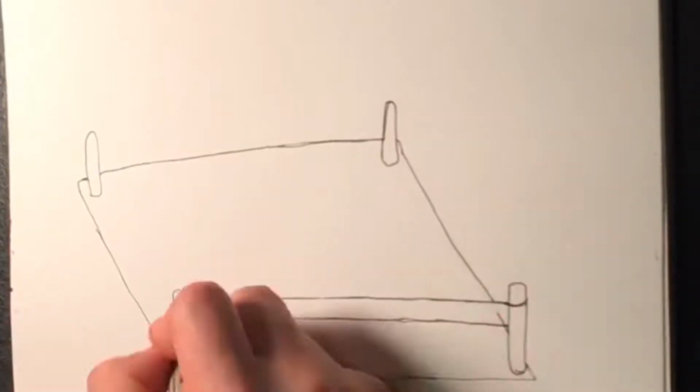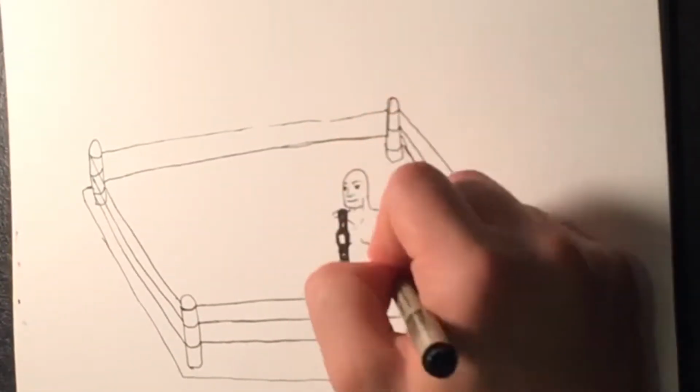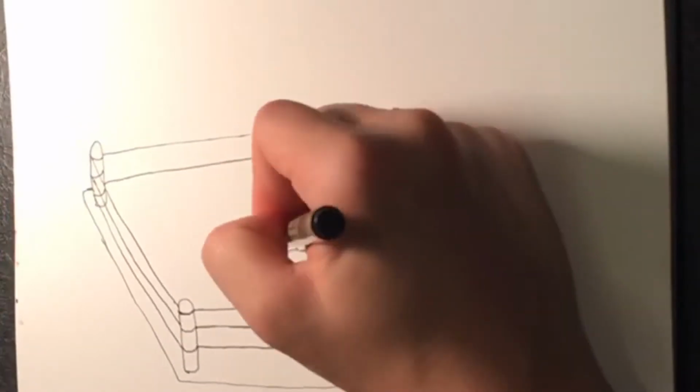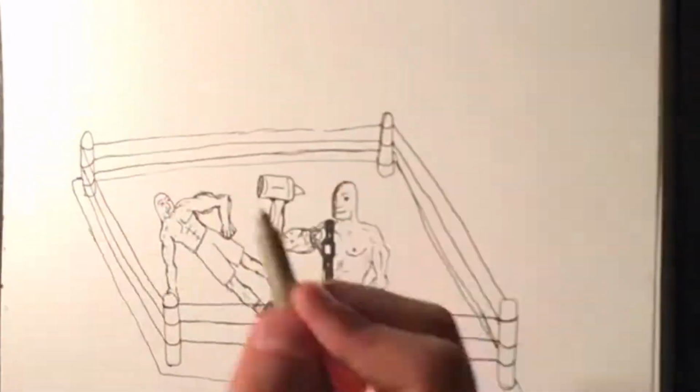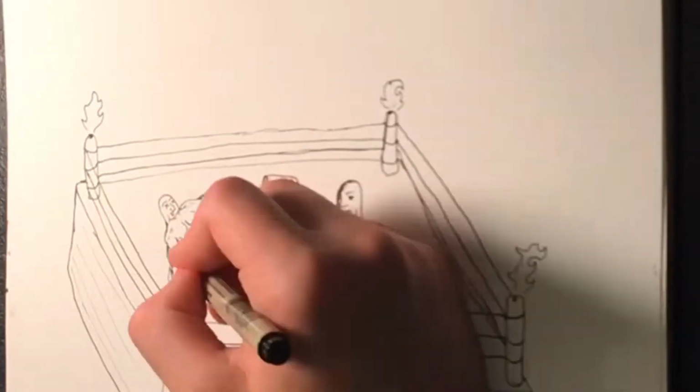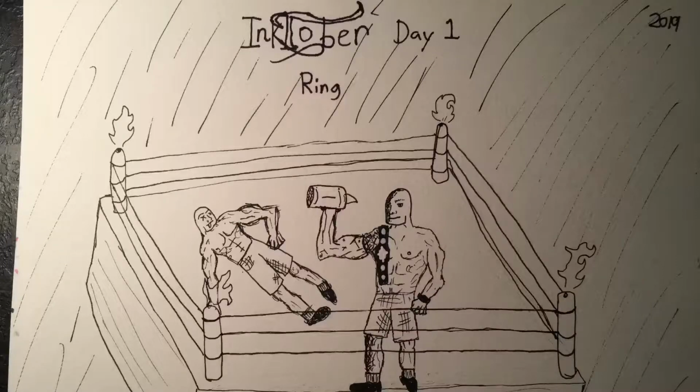So, this was day one of the Inktober drawing challenge, and to be honest, I had no idea what I was doing. I didn't do any rough sketch underneath, and I just went straight into the inks, and as you can probably tell, it didn't turn out that great. So, this is the final result. It's two fighters in kind of a boxing ring.